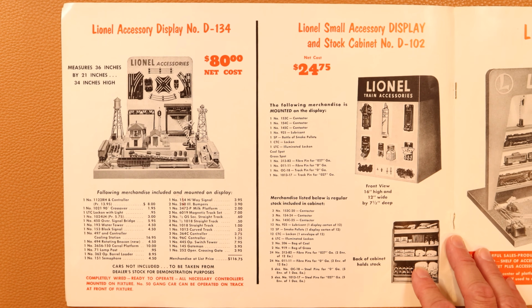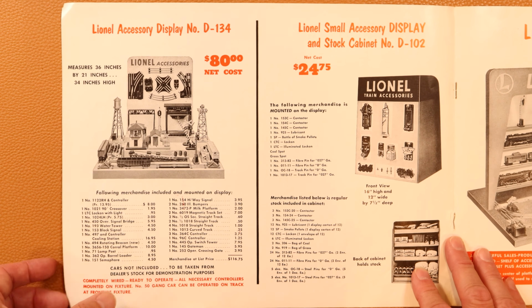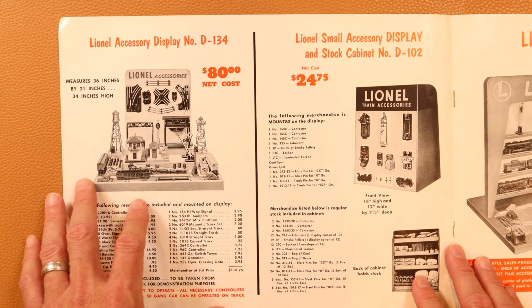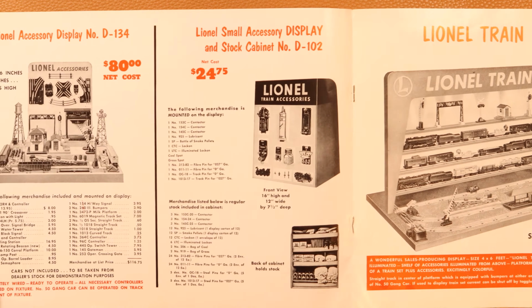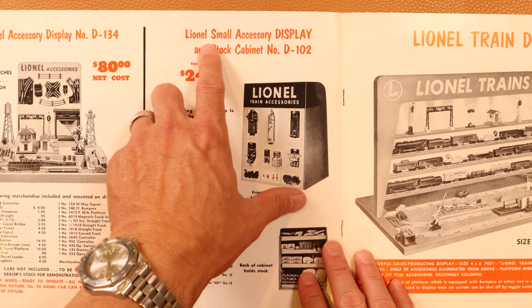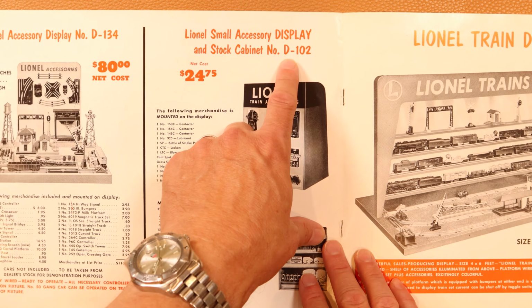you would need that. Okay, cars are not included, can be taken from dealer stock, and this is really important so there's no confusion as to what you actually got for your money. But it's completely wired, ready to operate, all necessary controllers mounted on the fixture. Number 50 gang car can be operated on track at front of fixture, so a really great display for about $80.